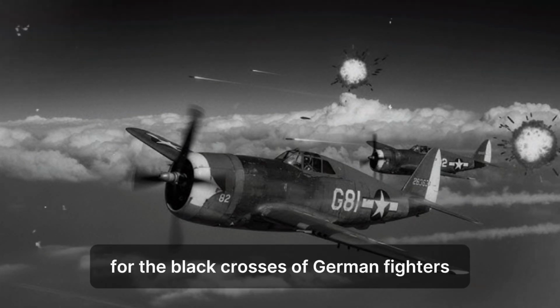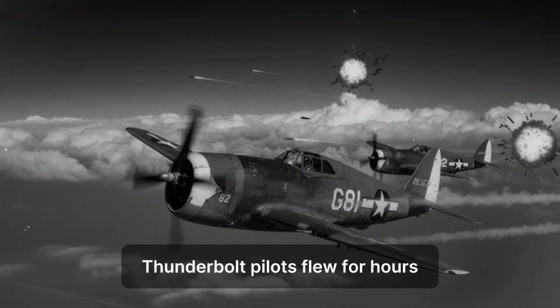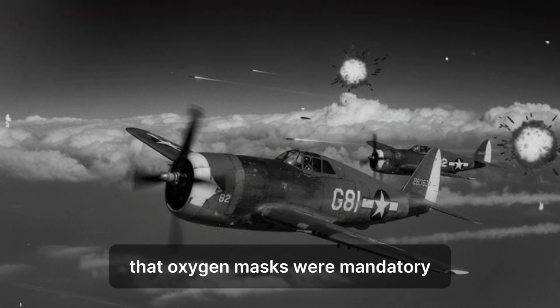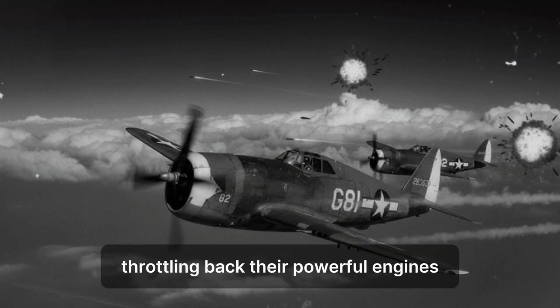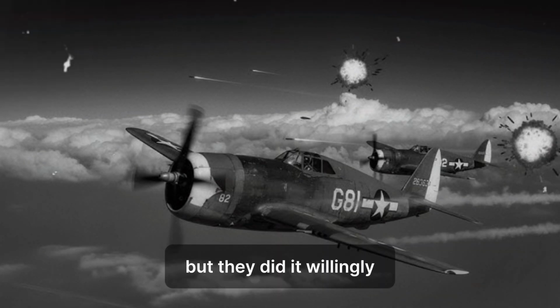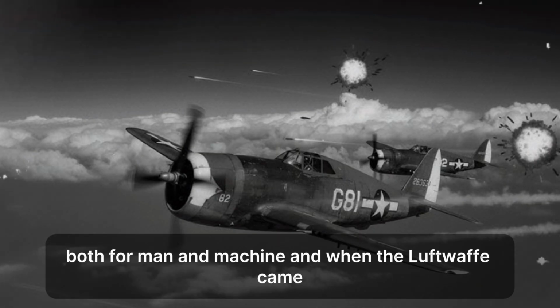Those early long-range escort missions were grueling. Thunderbolt pilots flew for hours in freezing conditions, navigating by dead reckoning and radio calls, often at altitudes where the air was so thin that oxygen masks were mandatory. They had to maintain formation with the slower bombers, throttling back their powerful engines and enduring turbulence from the bombers' prop wash. But they did it willingly, because they knew what was at stake. Every mission was a test of endurance, both for man and machine.